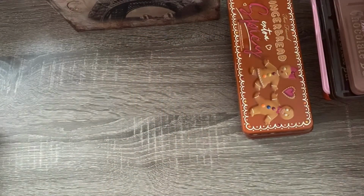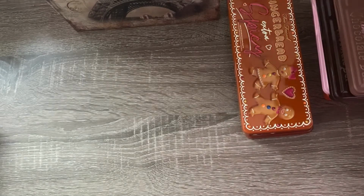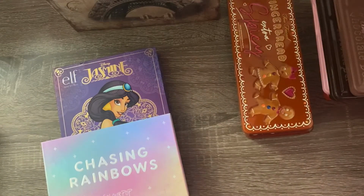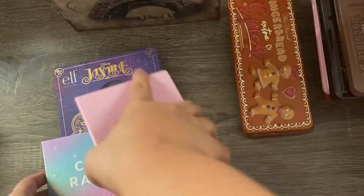But yeah, you guys, that is it. I am sorry this video was probably really long, but that is all of my eyeshadow palettes. Just quickly, I'm going to show you what I'm getting rid of. So I'm getting rid of these. That's it. That is all.